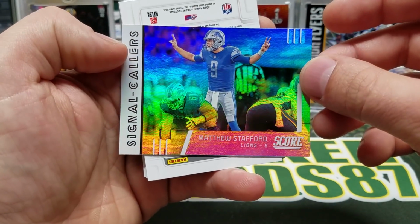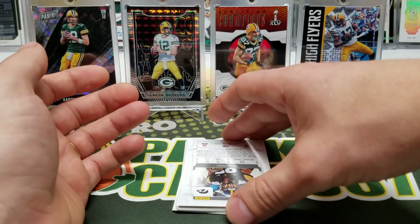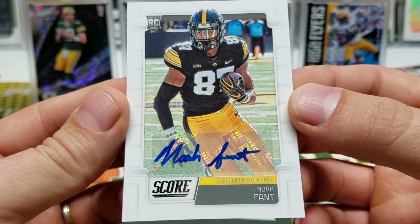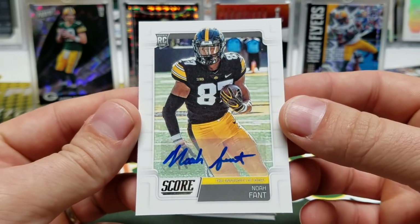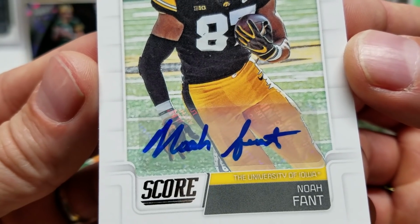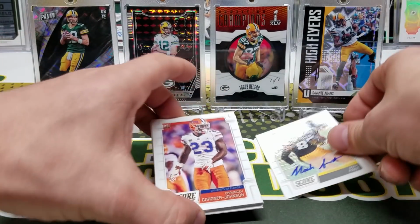Signal Callers. These Signal Callers are great. They're great looking cards. And we have Noah Fant. Nice auto for this guy, too. Nice. That's not a bad last auto to get. I like how his last name looks like he used a lowercase f. So there's our last auto of the box.